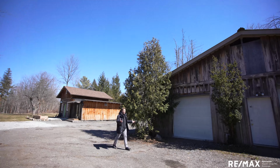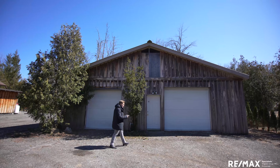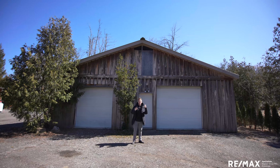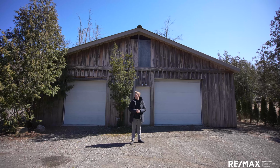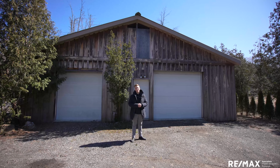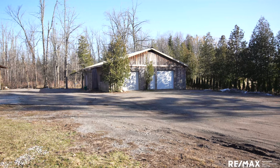Now, you dream of 14 acres, you dream of a gorgeous house with the gorgeous views, the river, but what completes the dream when you're thinking of a rural property? I'll tell you what completes the dream. It's that big heated shop you've always wanted and never thought you were gonna get, but you're getting it here at Norval Estates. Let's go inside, guys.